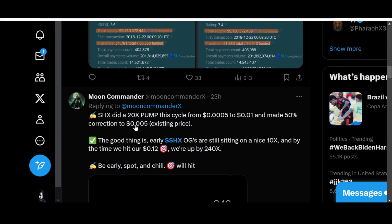Moon Commander: SHX did a 20x pump this cycle from 0.0005 to 1 cent and made a 50% correction to 0.005, the existing price. So this is what I'm talking about, guys, that in comparison to what it has done, this correction is nothing. The good thing is early SHX OGs are still sitting on a nice 10x, and by the time we hit our 12-cent mark target, we're up by 240x, guys. It's going to be a huge move up.